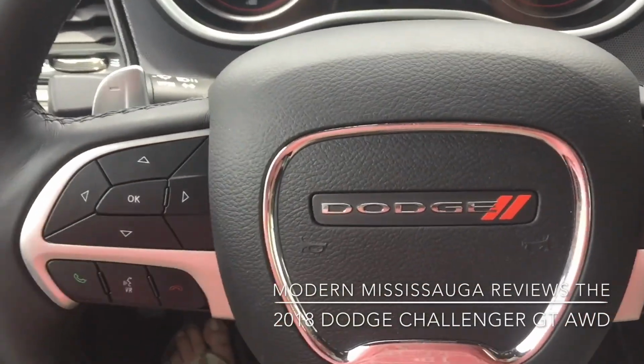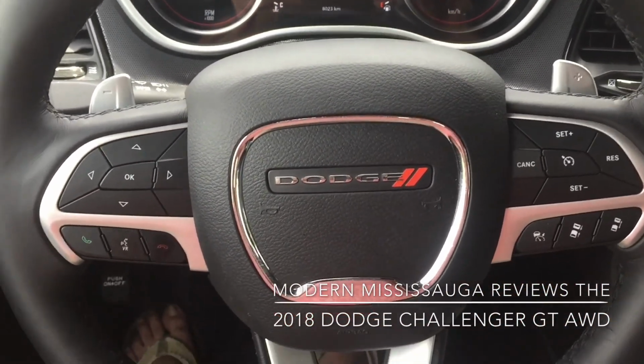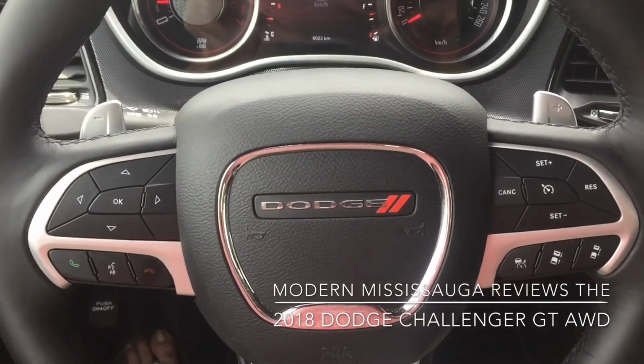Steering wheel functions are very, very typical Dodge. No volume controls or channel changing controls on the front.